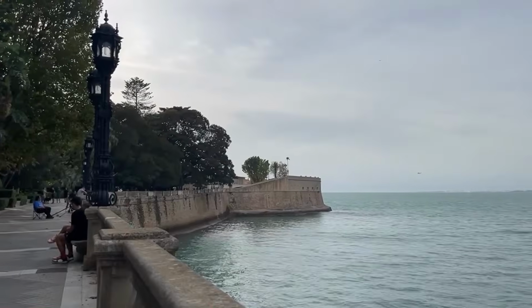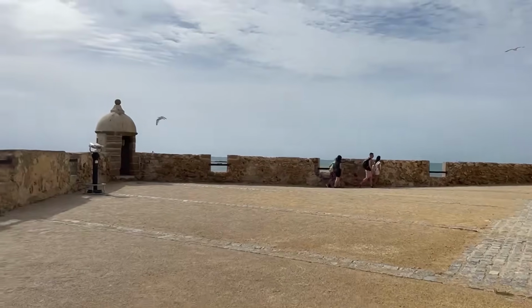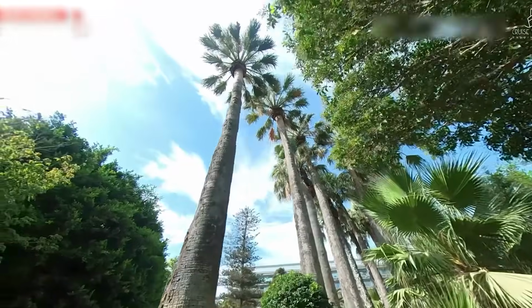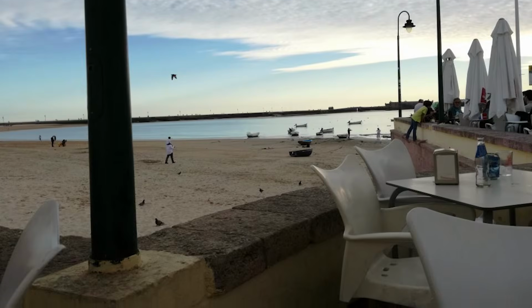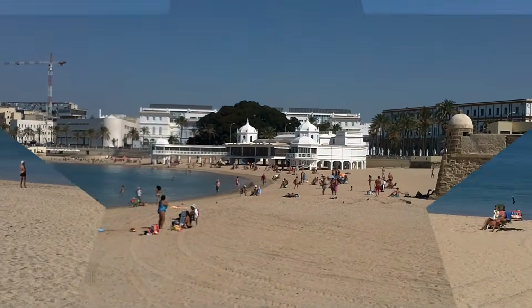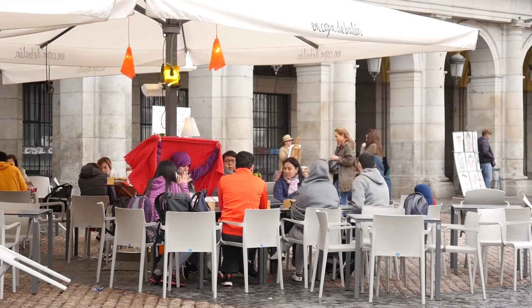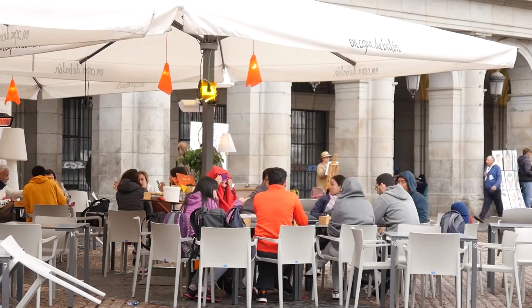If you prefer staying central, the waterfront promenade around the old town is perfect for a leisurely stroll with ocean views. You'll pass the beautiful Alameda Apodaca Gardens and can stop at waterfront cafes for drinks with harbour views. The great thing about Cadiz beaches is they're not commercialised. You'll find authentic Spanish beach culture, reasonable prices for food and drinks, and that relaxed Andalusian atmosphere.